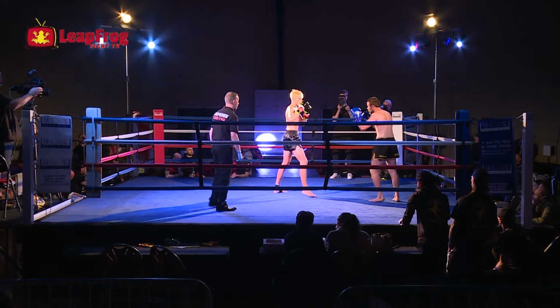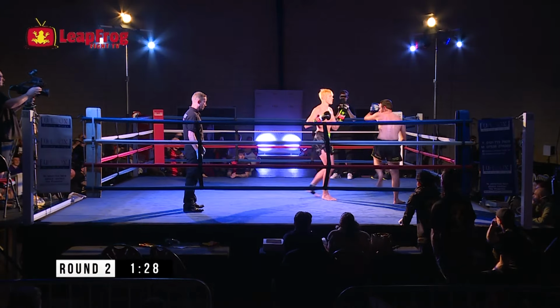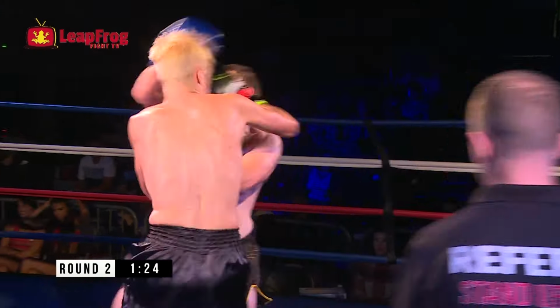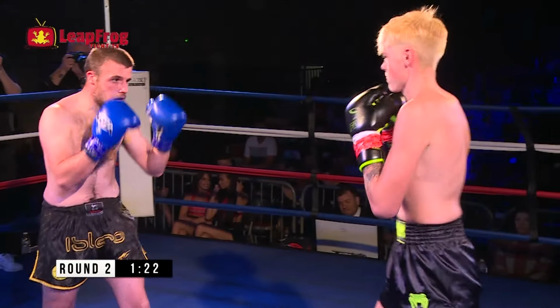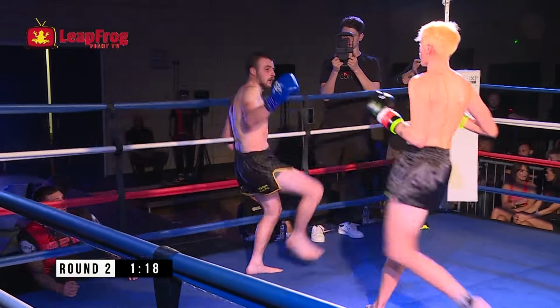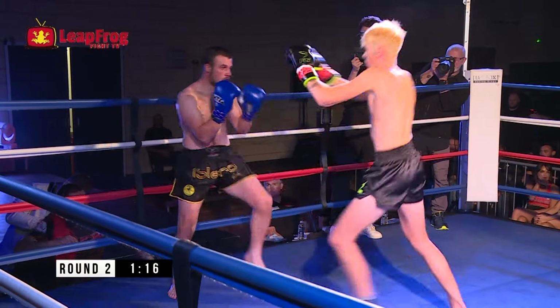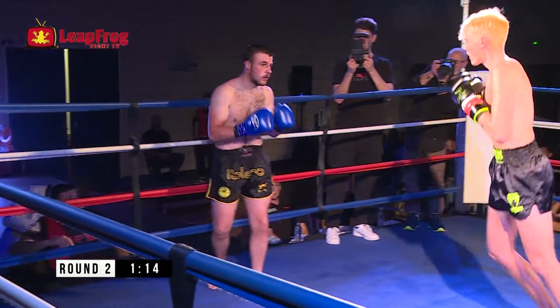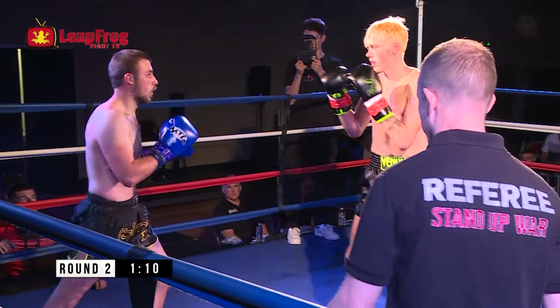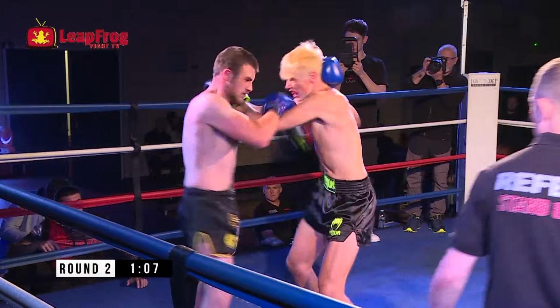Round two, here we go. Center of the ring taken here from Kyle Kinsley. We want to stake that center of the ring and move his opponent to the ropes, especially being the taller fighter. Needs to be patient as well. You can raid him while he's there. A little bit inactive for me, Dobbs, on his back foot.